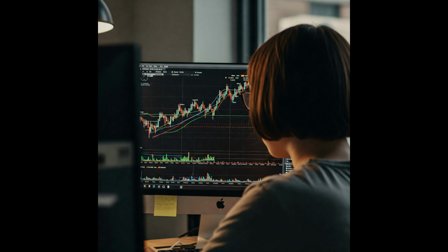Okay, so we've covered the technical analysis. We've got the risk management side down. What's next? What's the final piece of the puzzle when we're talking about leveling up our trading game? And this might be the most important piece of all. Trading psychology. Time to talk about the elephant in the room, our own minds.